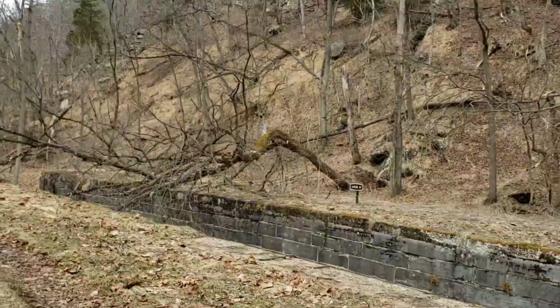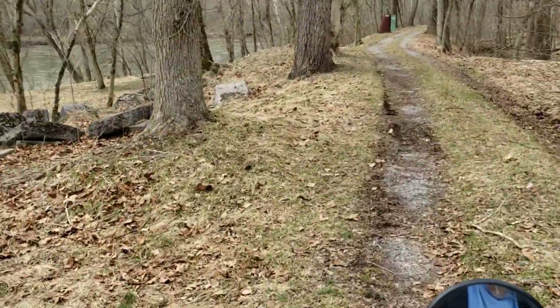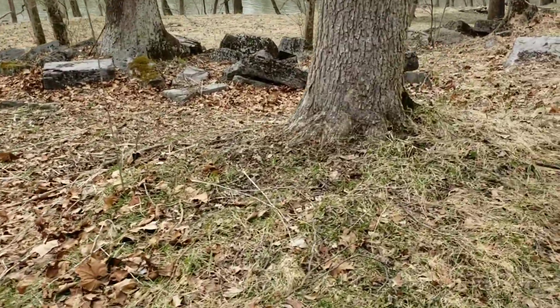Block 57. See this there. Names of the Rock House.